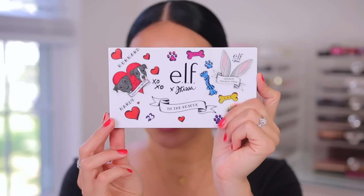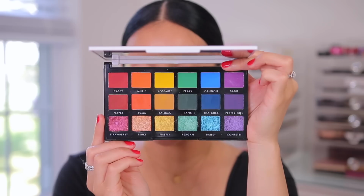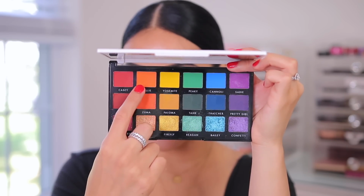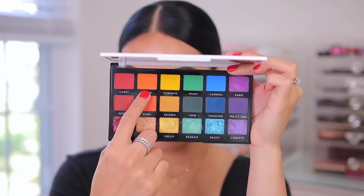Today I'm using the e.l.f. and JuicyJas To The Rescue palette. The colors in here are super vibrant and pigmented. What you see is what you get. So today I think I want to focus on all the oranges right here, these 3 shades. So I'm going to start off with the shade Millie, and I'm going to be applying that right in my crease. And I'm actually going to use one of her brushes, which is the J3 brush.